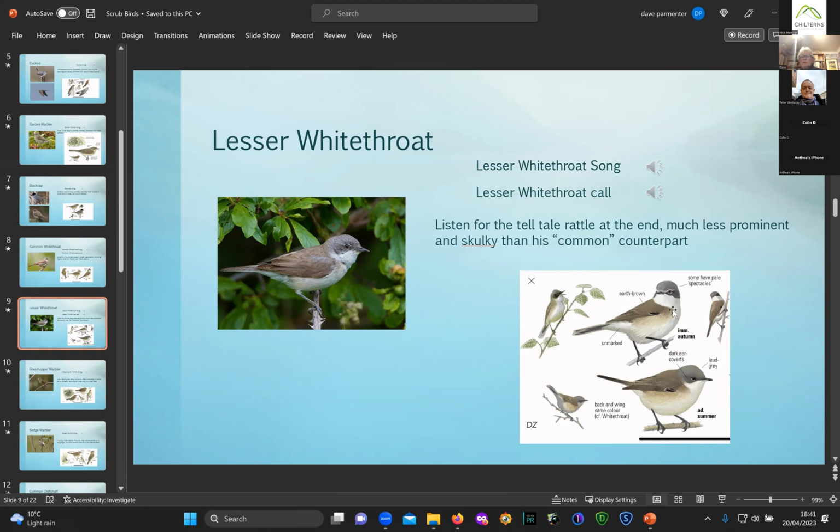So look for the lesser whitethroat. The nice lead grey head, and a cold brown on the back. And this is the call.